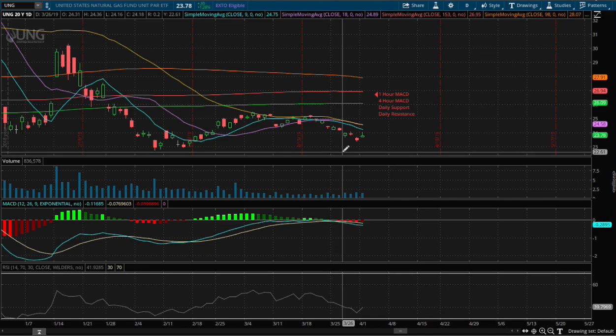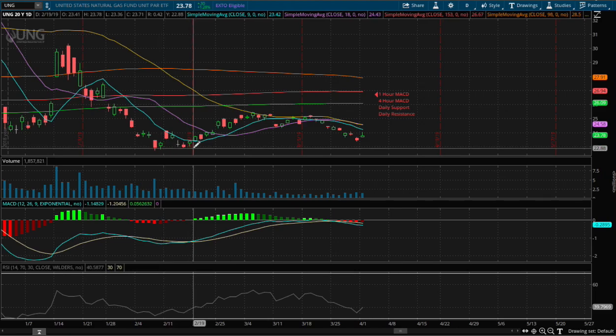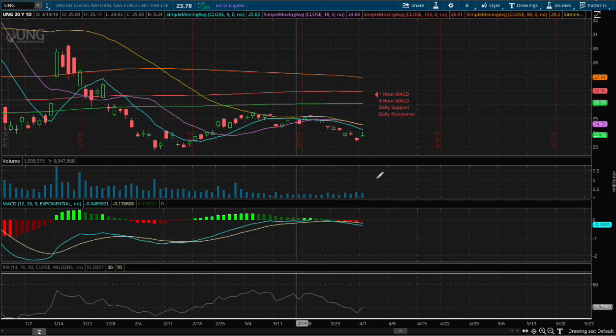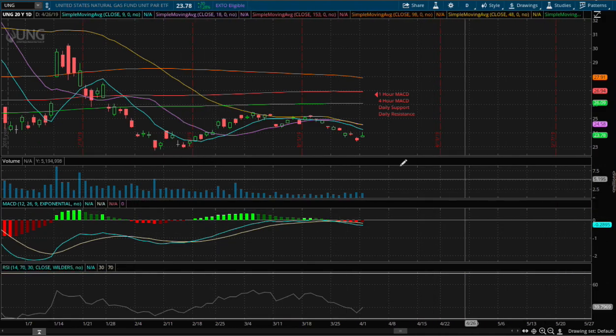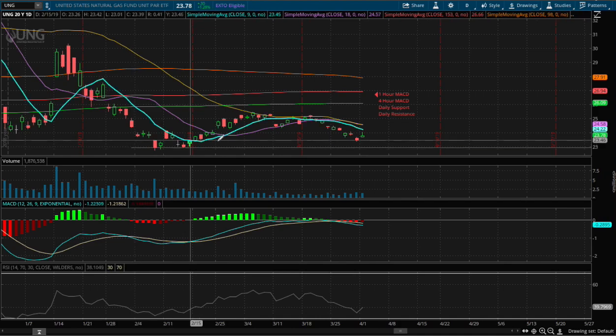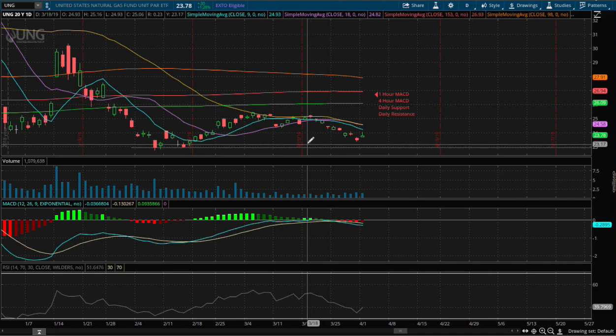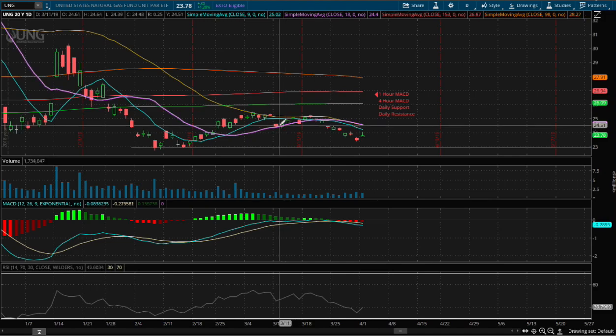So the first support will be dating back to this year, back to February 8th to February 14th. Those look to be a good support and resistance. I have a feeling we may touch on the 50-day moving average, which is approximately at the price of $24.50.